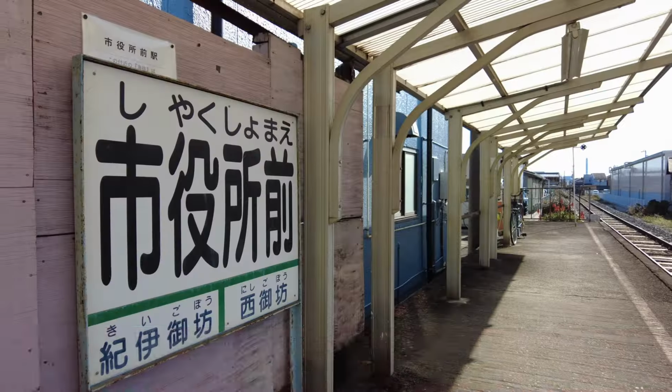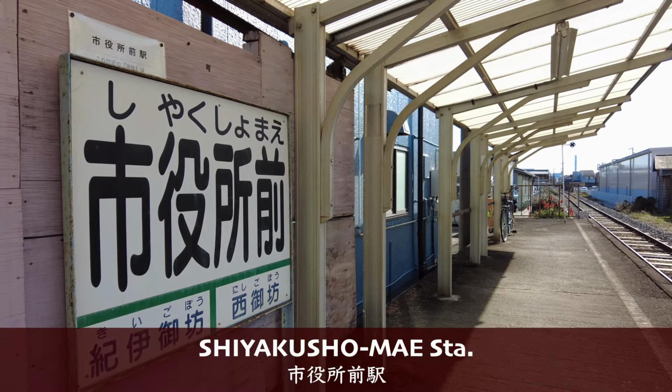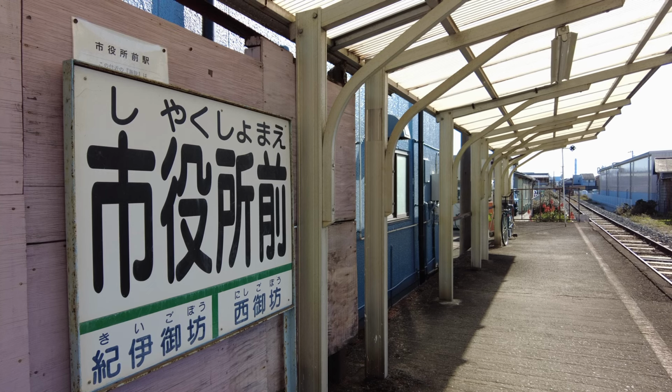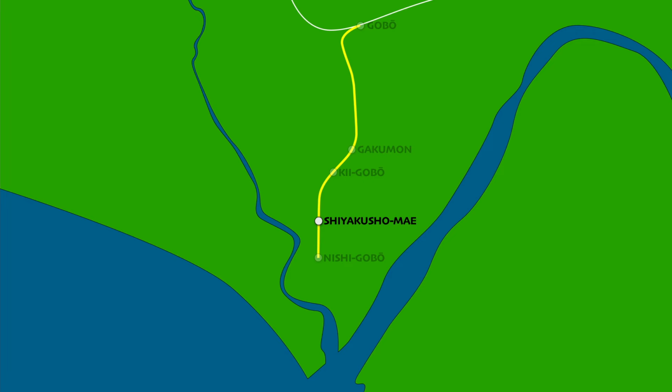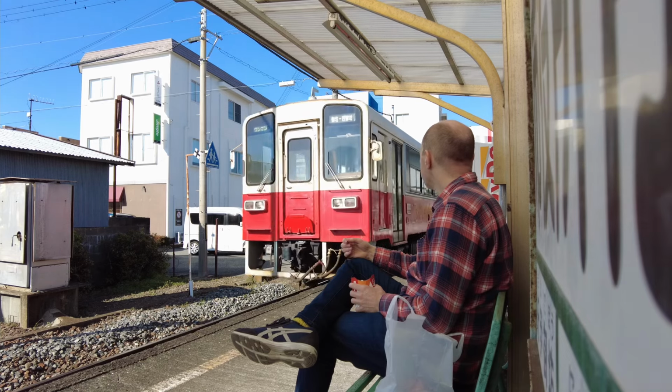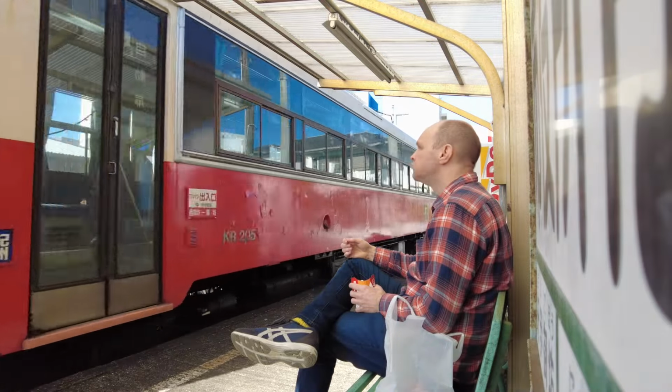Okay, I got me some snacks for lunch. And not only that, but I think I have a place to eat my lunch. Right here is Shiyakushomai Station. This station is the least used station on this line, the Kishū line. An average of 5 people a day get on the train here. Sort of related to that, there's nobody sitting on the bench right now. So I'm going to go over there, sit and have my lunch, and probably no one will come the rest of the time that I'm there. But we'll see.